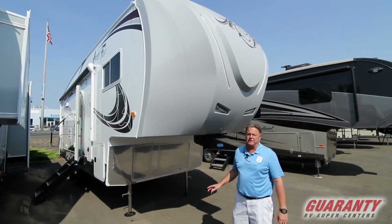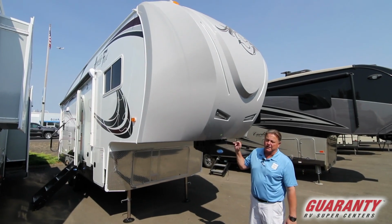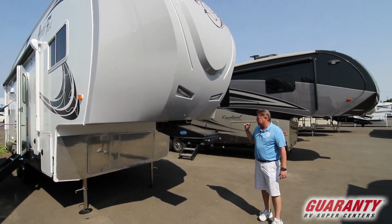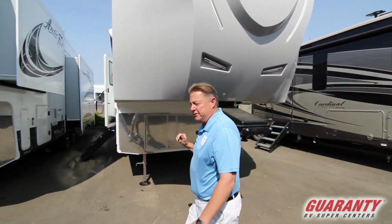Today I'm going to show you a 2019 Northwood manufacturing product. It's the Arctic Fox 27.5. Great floor plan, rear kitchen model. Come on inside and let me show you the details.